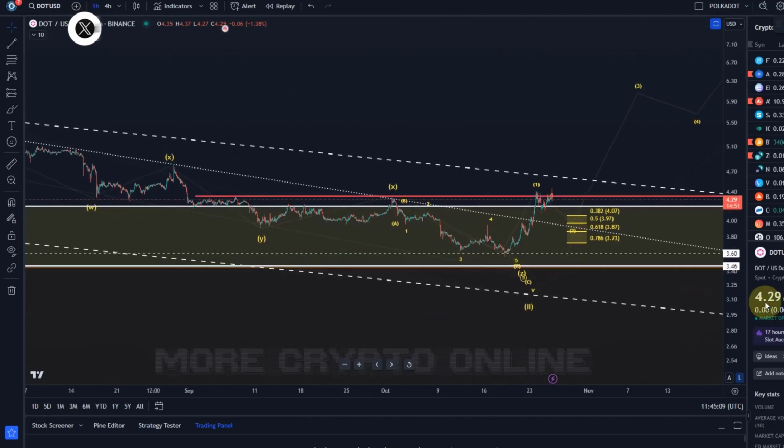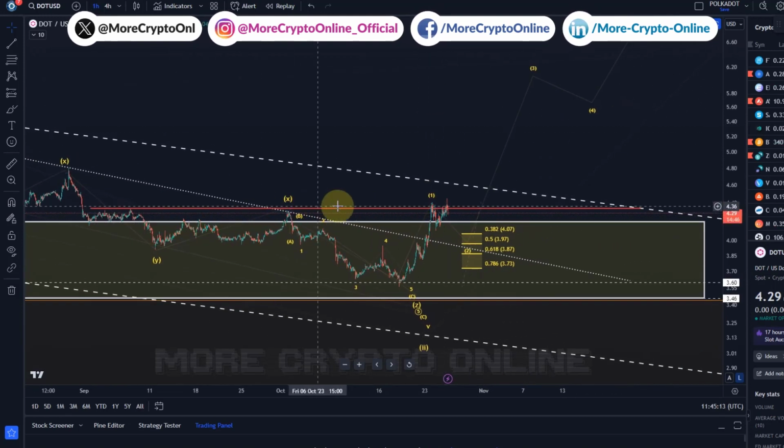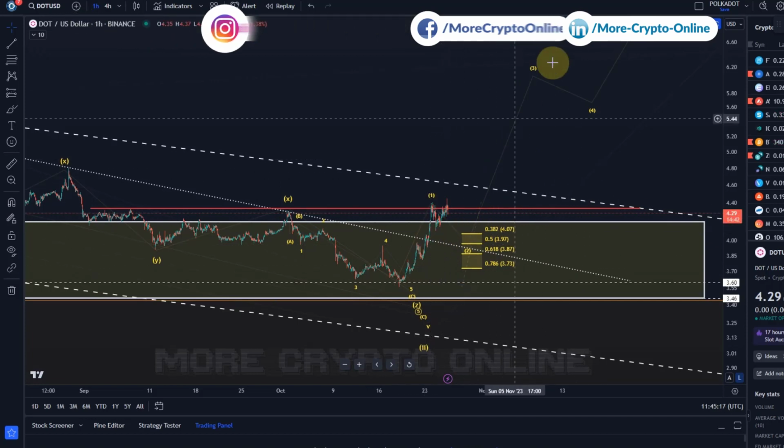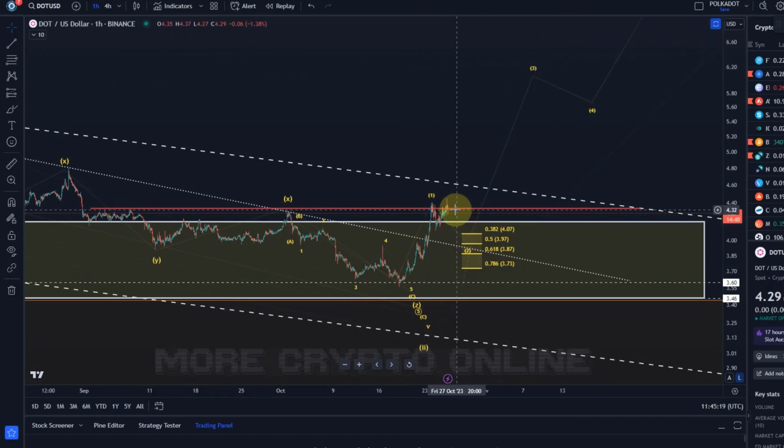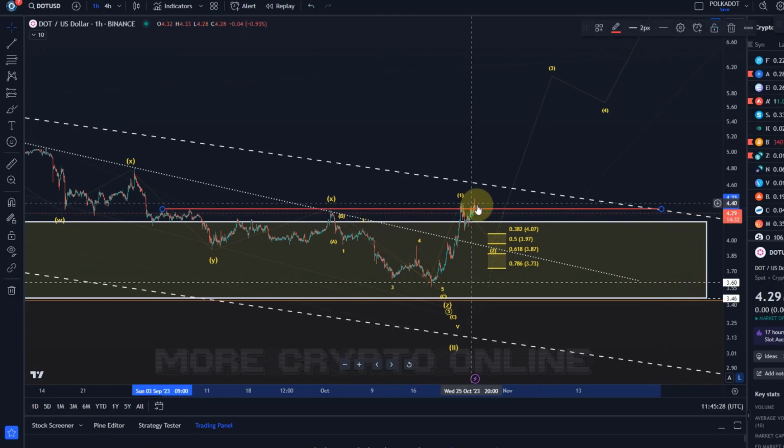DOT is also still in potential breakout mode. I'm still observing the potential for an inverse head and shoulders pattern. It doesn't need to form an inverse head and shoulders; it can also break out straight away if it wants to. The breakout point here is, we need a sustained break above the red line, and that's basically still around $4.30.